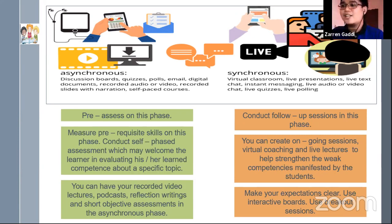So since we're having a synchronous activity right now, I want to clarify something about the objectives of this talk. At the beginning of my talk, I will be discussing about the senior high school, their readiness and their preparedness. Pagdating natin sa dulo ng aking talk, I will be discussing the competencies, the skills that we need to strengthen so that they will be work ready or college ready. So you need to clarify those things. Why? Because you have only limited time to conduct your synchronous activities.